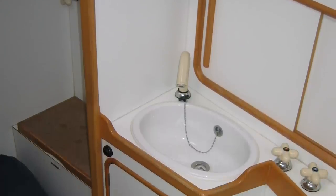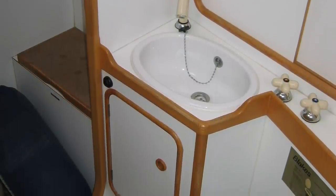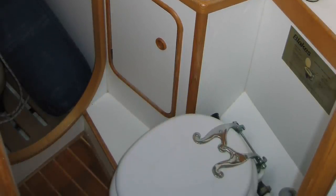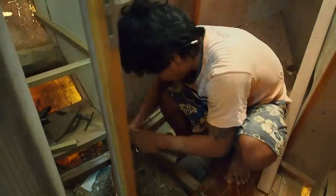Yes, and we never used that shower. It was just full of junk. It was full of storage. There was also a second heads there. And to be honest, with two people, we really didn't need that second heads. In fact, what we had been using it for up until then was Millie's loo. So she lost her own loo.